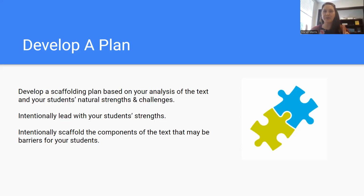Once you understand those two pieces of knowing your student strengths and knowing the text complexity, then you develop your instructional plan for how you're going to capitalize on your student strengths and support and scaffold the potential barriers. And with this, I hope that you're able to achieve some success in your classroom for scaffolding our students who might struggle with engaging with a complex text.